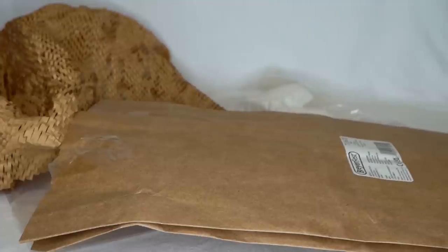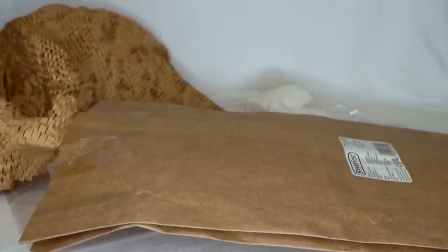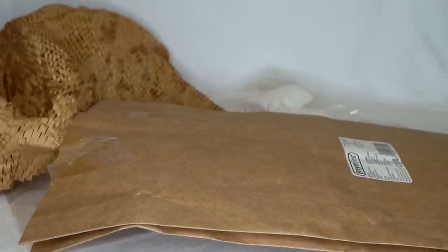I know for myself, having the bubble wrap was never an issue before because I always reused it for packing stuff because I sell for a living and such. But I know for other people, they do just kind of throw it away, which is not as good for the environment. Anyway, let's go to the actual special run models now.